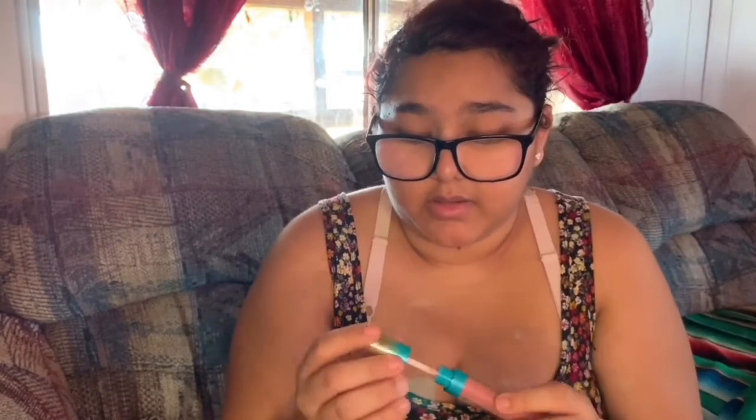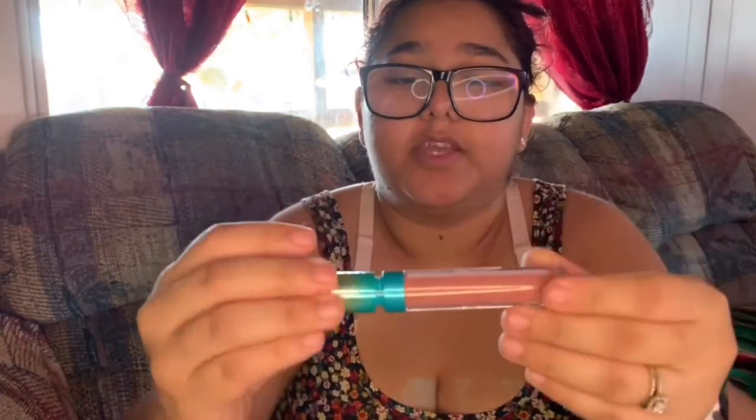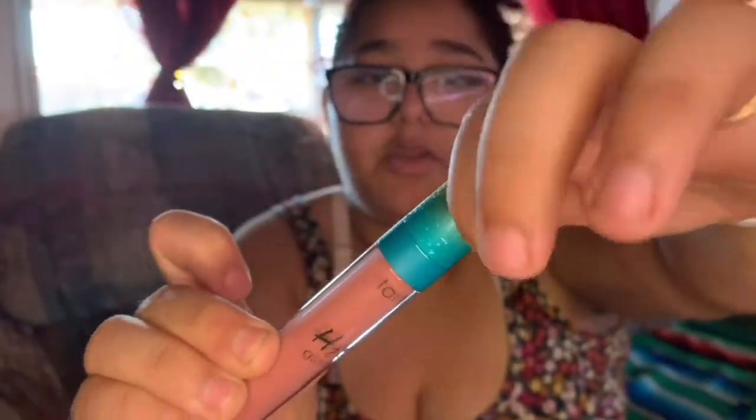Now, I have a Rainforest of Sea, I think, the Sea lipstick, but I never really like glosses. I'm not sure why. So I don't know if I'm going to swatch this, but I'm going to open it and I'll show you guys. This is very pretty. The shade looks gorgeous.